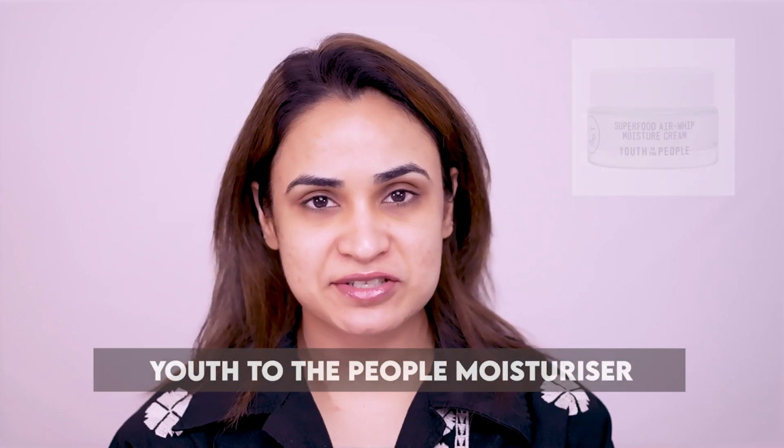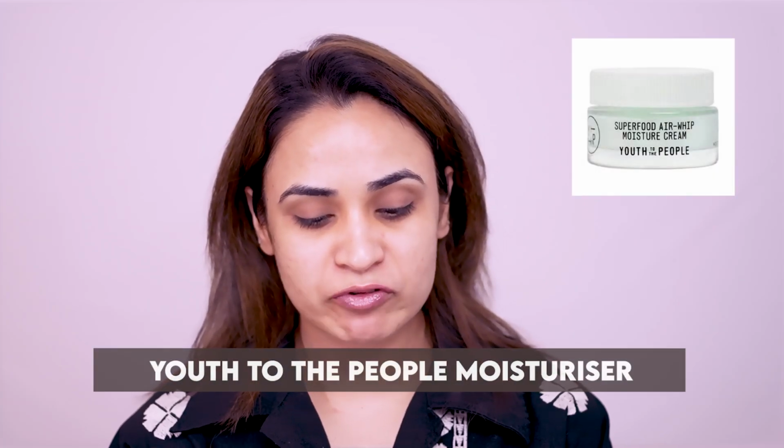Starting with the moisturizer, this is called You to the People Superfood Air Whip Moisture Cream. This is a cream based moisturizer but suits so perfectly on my skin, doesn't feel heavy at all, and it gets absorbed really quickly on the skin. Especially since it's winters now, this has been suiting my skin so well and keeping my skin well hydrated. It takes no time to get absorbed in the skin and doesn't feel heavy on the skin at all.